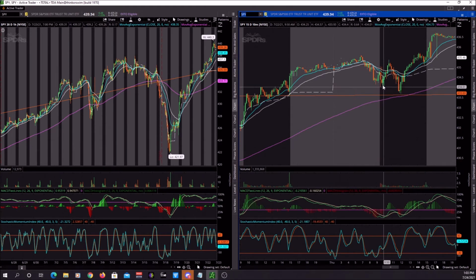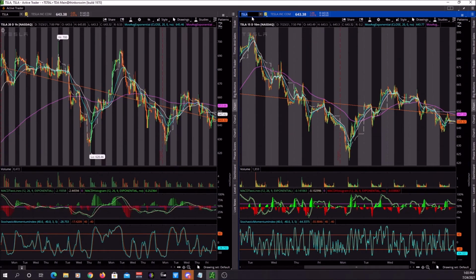Looks like it's gonna slam through, and it covers, and it does make a little lower low right there, but yeah, not much of a win there. Just some of the wins have been very, very tiny. And other ones have been pretty good. So Tesla finally came through after getting burned a couple of times and having fake outs. This one actually paid off.